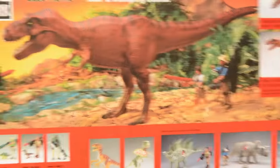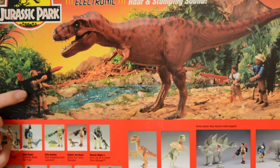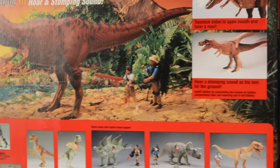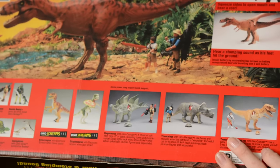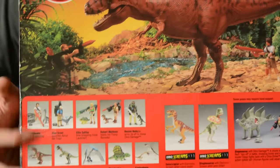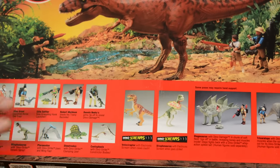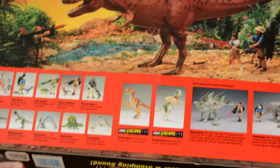And then on the back, you get this beautiful depiction of Ronald Reagan attacking the T-Rex. And Alan Grant just stands there thinking, what on earth am I doing? With Tim, you know, bring the kids along, why not? Along the bottom, you get the other dinosaurs. So here you have all the characters you can get. Tim, Alan, Ellie, Ronald Reagan, Dennis Nedry. I'm sorry, it's going to be an ongoing thing now.